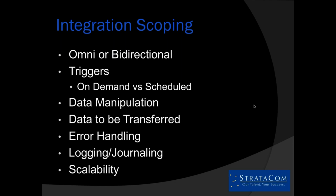On demand can be basically from an automation process or a save action or an action that the user takes in the system when clicking on a button, a link, etc. And obviously a scheduled integration is going to just be based on the scheduler tool within Cherwell.